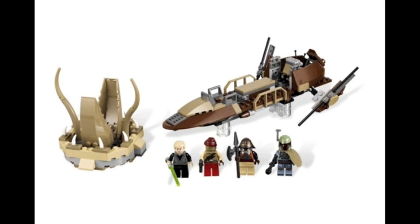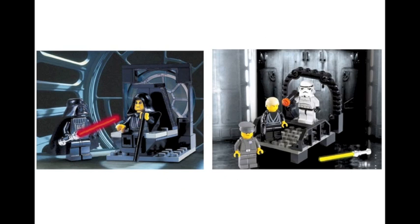And the Sarlacc pit looks really, really nice. Maybe they could have added a few more of those spike horns. And that probably would have summed it up. But other than that, this was a great set at number 9.